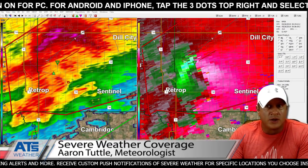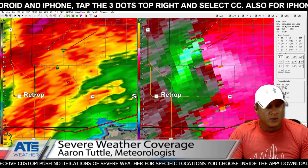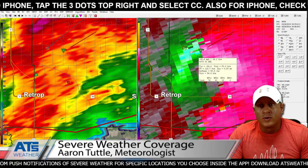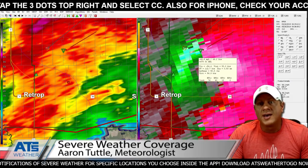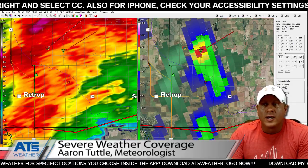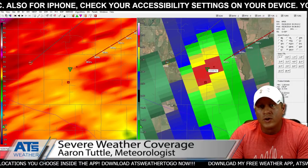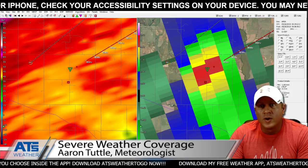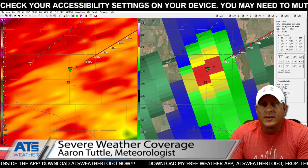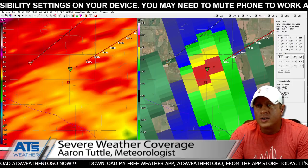Down here first, we'll hit the Retrop one. This particular one is the one of significant consequences, where it looks like we're going to have a potential tornado in the very strong EF1 category, possibly even weak EF2. When I look at the rotation tracks on there, extremely strong. It's right along North Road 2060, the intersection of 1230, coming up on 2070. So it's in that little square mile region.